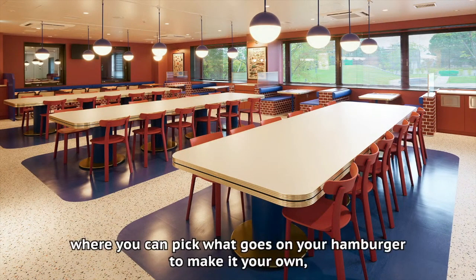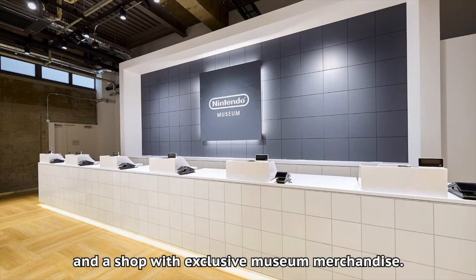The museum also has a restaurant in there, so you can go and get some food. And there's obviously a shop there where you can buy exclusive goods from the Nintendo Museum. I've really got to go there.